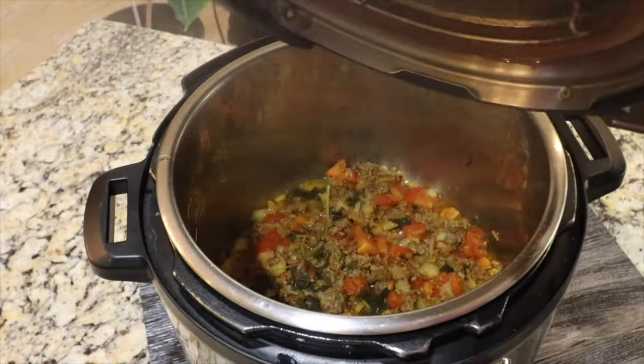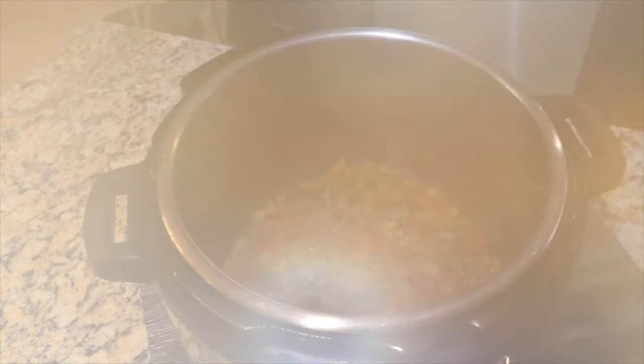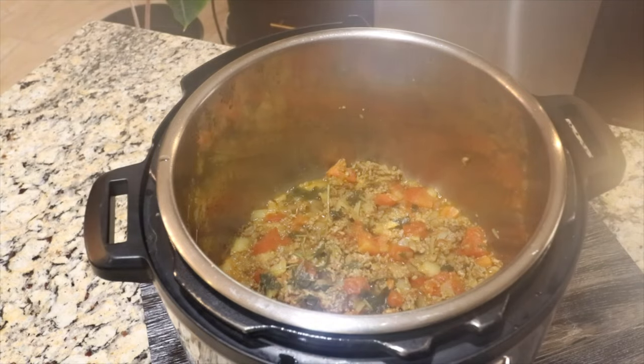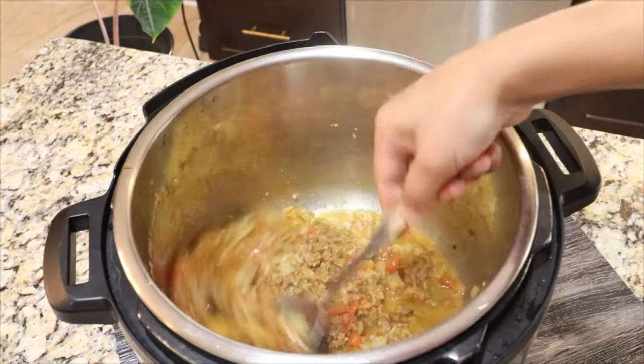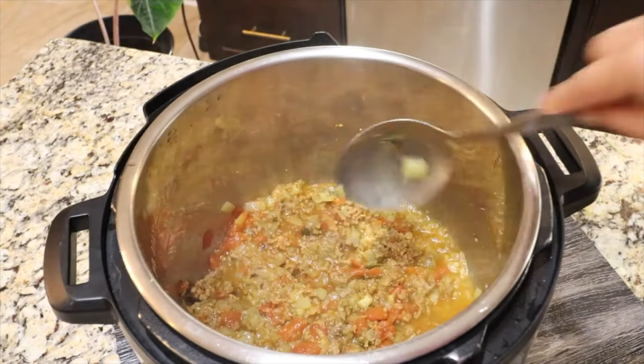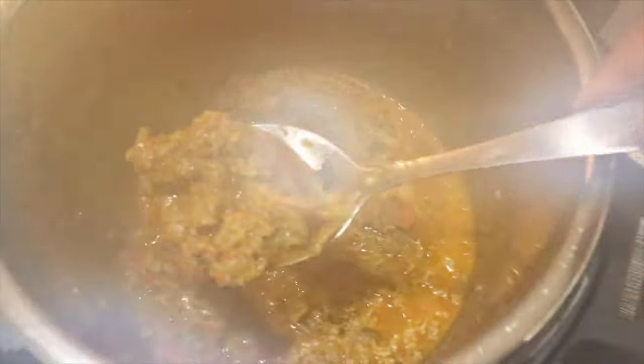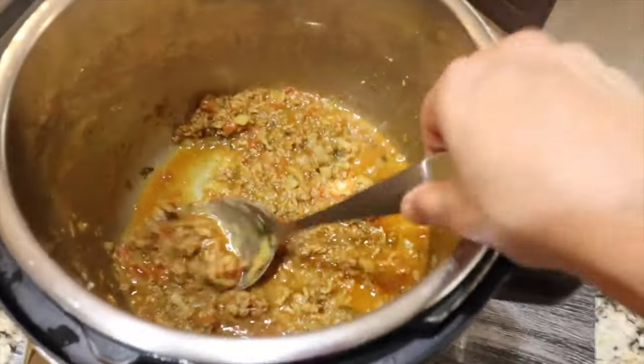That's it. After pressure cooking, here is the perfectly cooked food. This method is ideal for making soups, stews and curries and also one pot meals. So all we have to do is enjoy the food. This cooking method is perfect on a busy or lazy day.